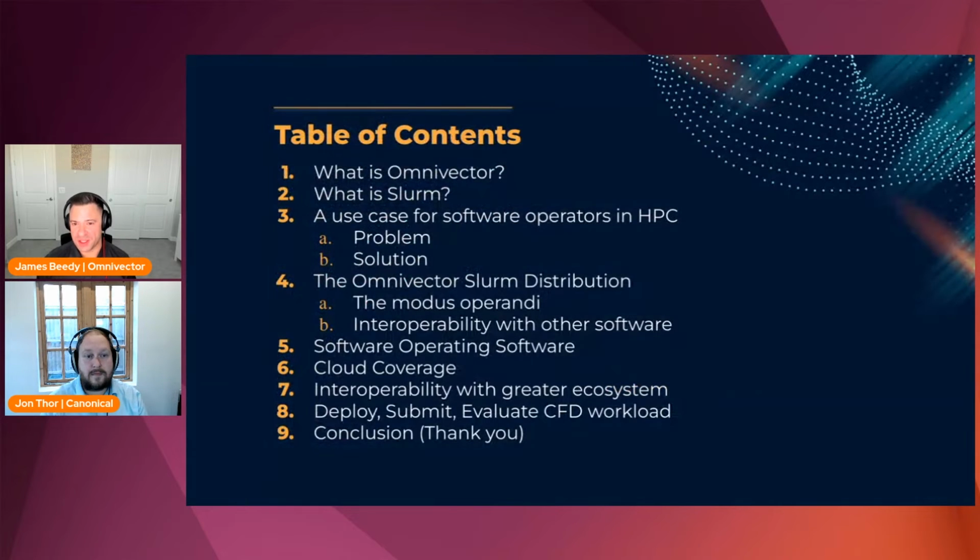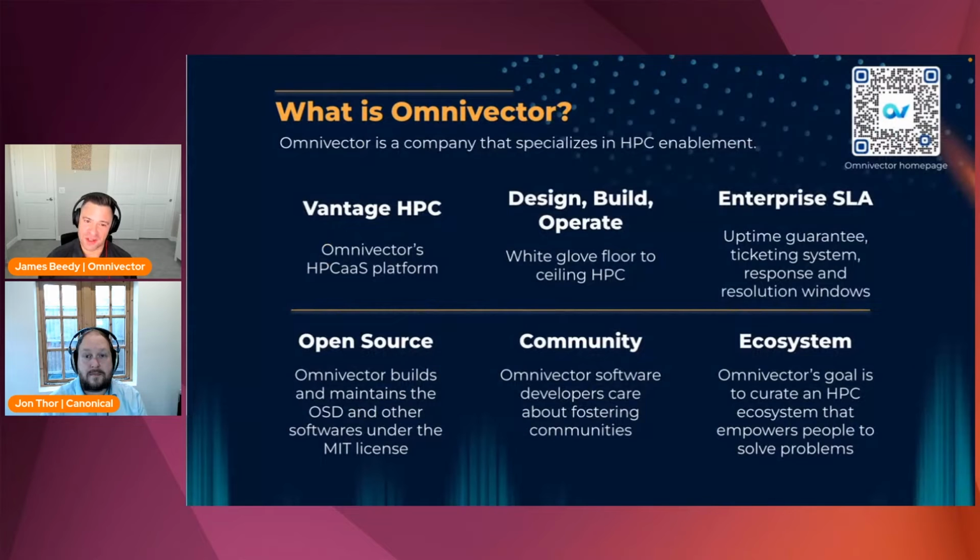I'd like to kick things off by introducing Omnivector, Slurm, and the Omnivector Slurm Distribution. Talk a little bit about use cases, show a small demonstration running a CFD workload, and talk about how our software can be used to lower cost and reduce time to market for organizations performing simulation. So with that, let's get started. What is Omnivector? Omnivector started with the simple idea that a solution always follows a need. Taking this approach, Omnivector has built relationships with the world's largest engineering teams, developing solutions that accelerate the advancement of technology.